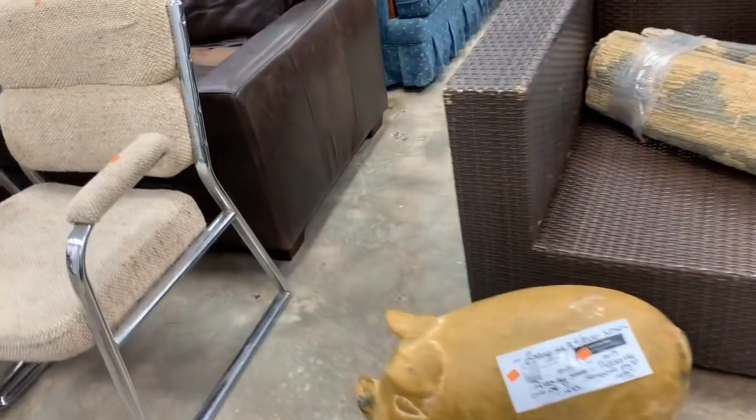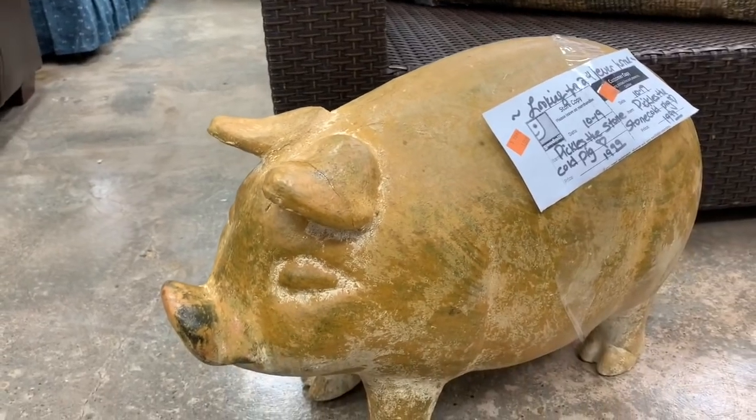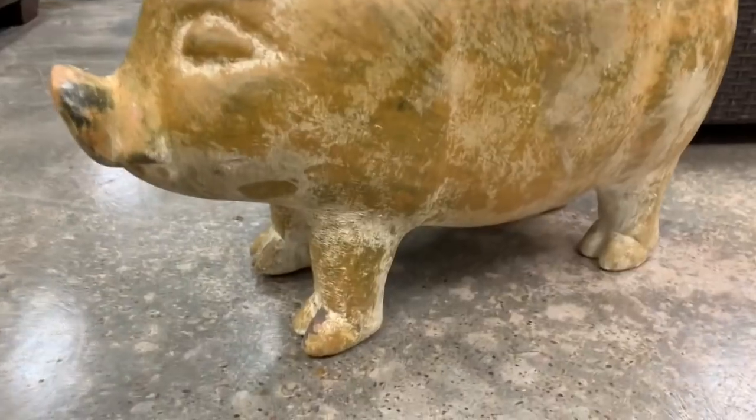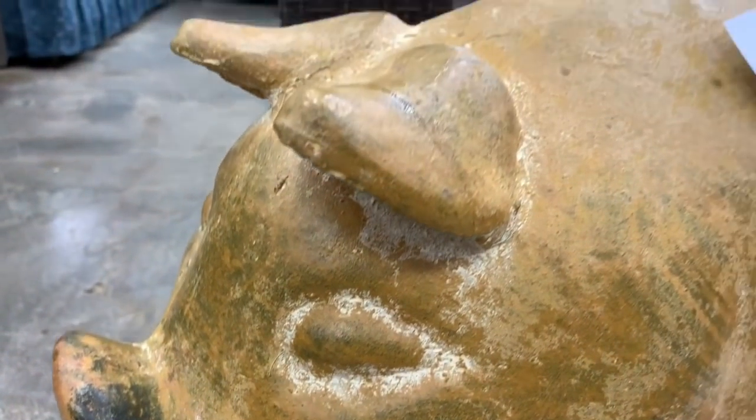Cannot handle how cute this little pig is. And please look at the tag when I zoom in here in just a minute. They have even named this pig. Isn't that adorable? I hope he found a good home because he is just too cute.